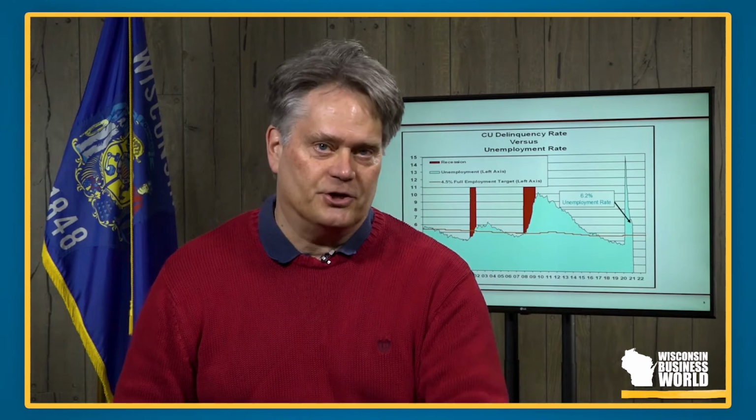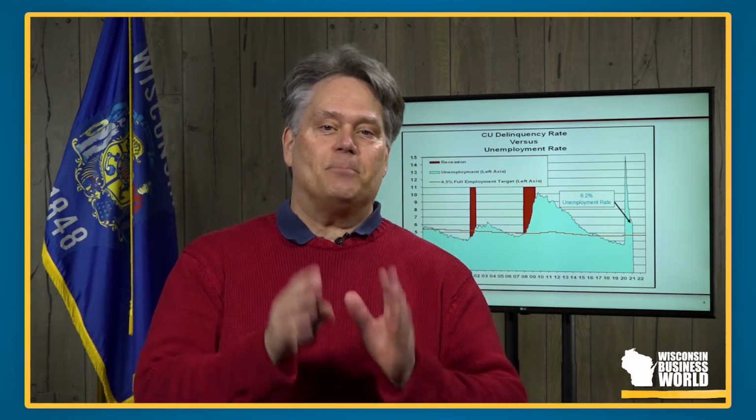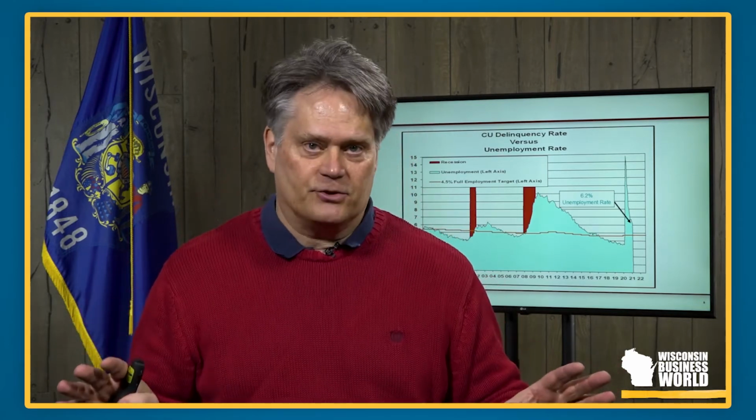Notice what happened last year. We're kind of focusing on recent events. COVID-19 hit us. Notice that spike in that blue line last year. It hit almost a 15% unemployment rate. That was incredible. That was the fastest and sharpest increase we've ever seen in the history of this country.